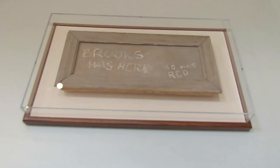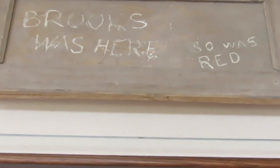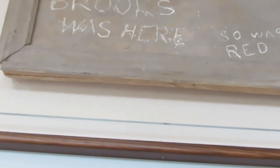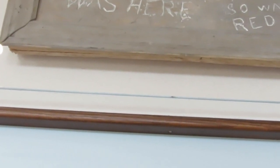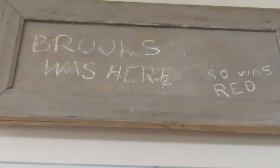This carved sign, Brooks was here, so was Red, was removed. An Ohio State Reformatory volunteer created a reproduction which is currently in the beam of the halfway house room, which was filmed on the third floor of this building. Some years later, the original was returned and is on display in the case above.